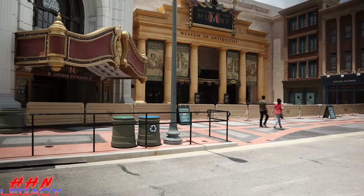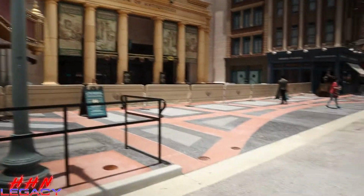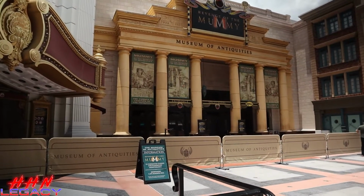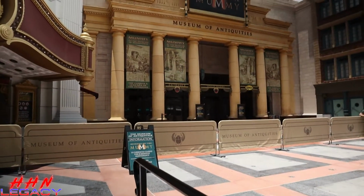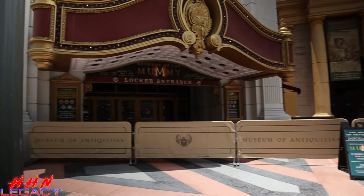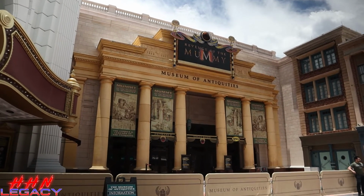So the last time we were here, we had construction walls that were, obviously the Mummy was down for refurbishment. Construction walls that were once placed out to the front here were pushed all the way back to the entrances over there. But now all construction walls around Revenge of the Mummy have been removed, and we have some stanchions here. So Mummy, of course, is poised to reopen sometime this summer. We are in mid-July, so I assume that with the work that has occurred over here, it's probably going to be sooner rather than later.